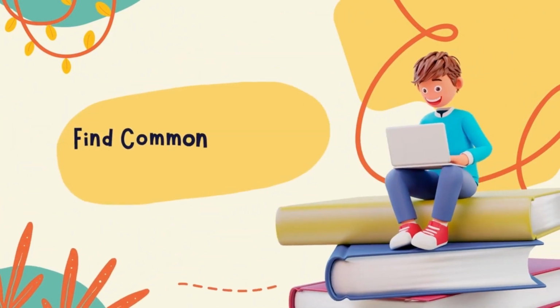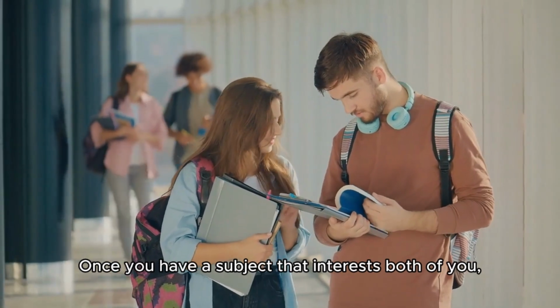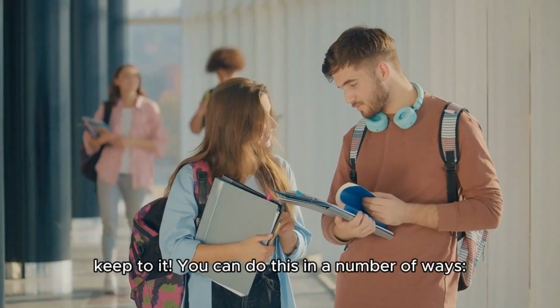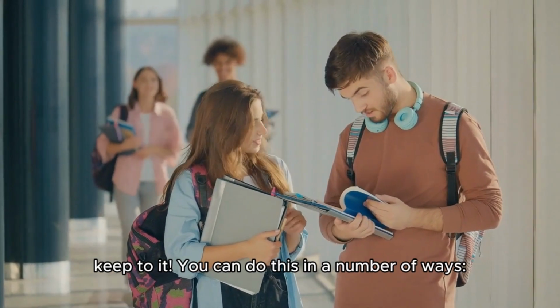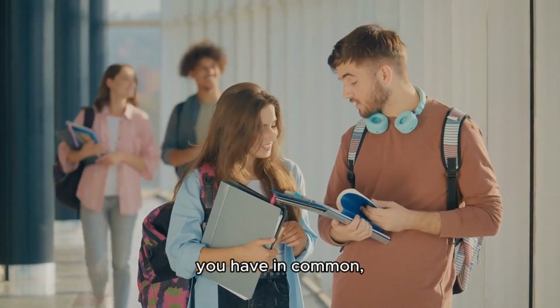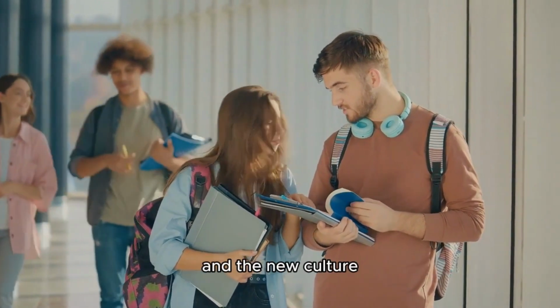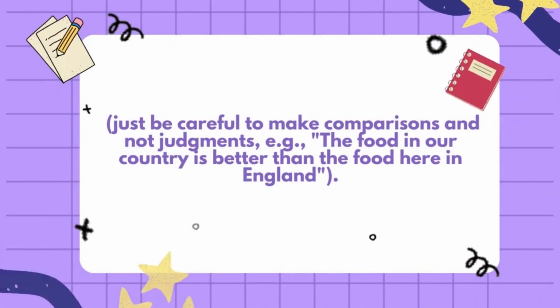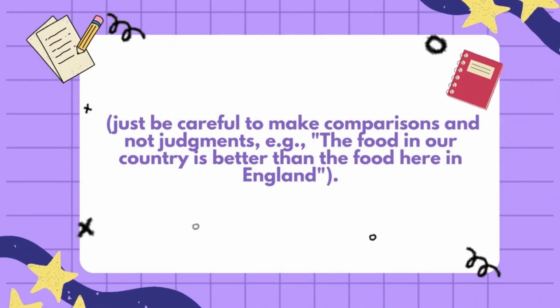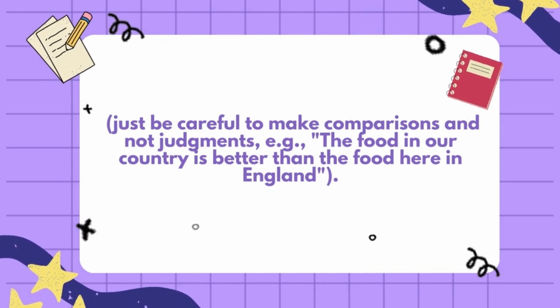Find common interests. Once you have a subject that interests both of you, keep to it. You can do this in a number of ways: talking about travel, talking about the school or friend you have in common, talking about the differences between your culture and the new culture. Just be careful to make comparisons and not judgments. Example: the food in our country is better than the food here in England.